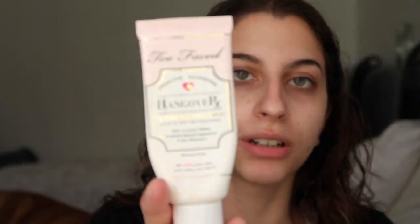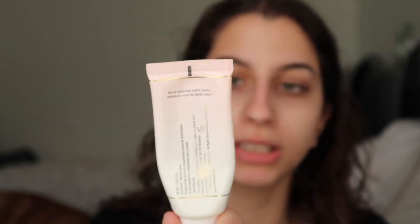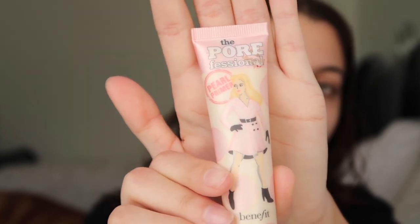I'm going to start by using my Hangover RX Too Faced Primer. This one is amazing. It has coconut water in it, so if you have dry skin, this stuff is great. As far as my pores and my nose go, I use the Benefit Pro Primer. This is the newer version. This one is pearl, so it gives you more of a glow, I guess you could say. So I just use this where my pores are.